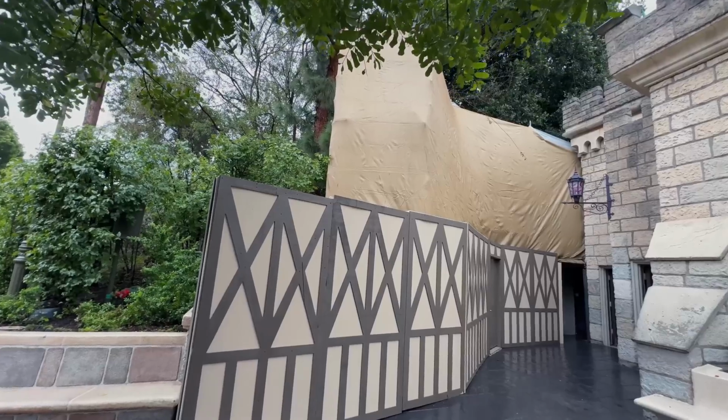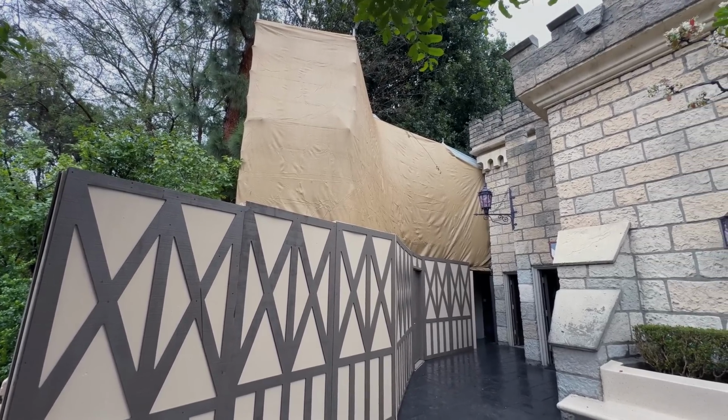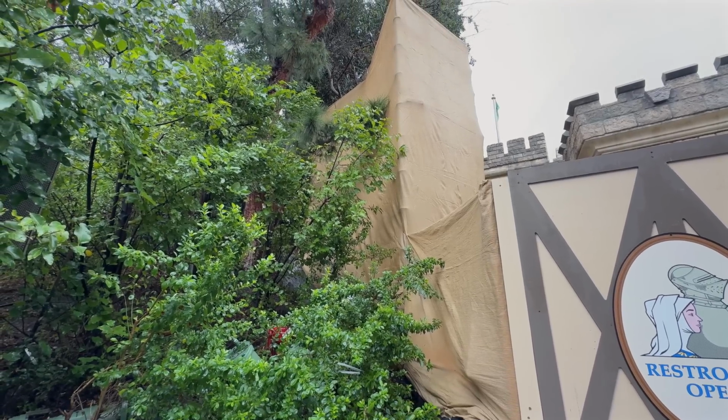I can't tell what that's for. It could be there's a little brick wall there that you could sit on, but I can't tell what it's for, what they're supposed to be working on there.